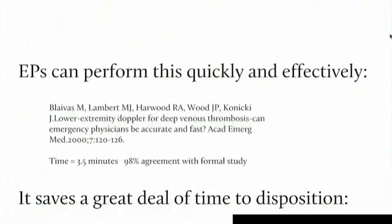Pretty incredible. Now, we should say there has been some back and forth among emergency physicians about whether or not this 10-minute training really is too good to be true. And there was actually an editorial titled that by a Michael Blavis. I think that's how you pronounce his name.